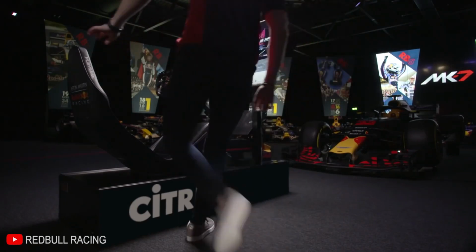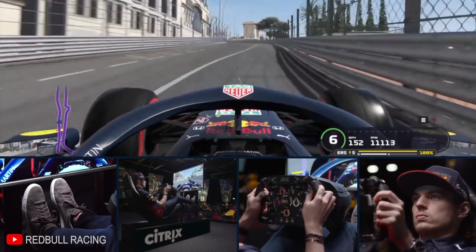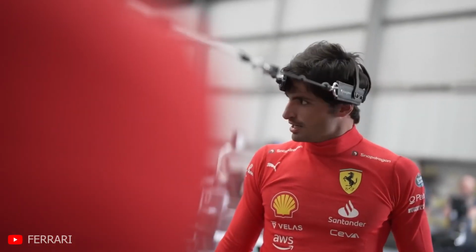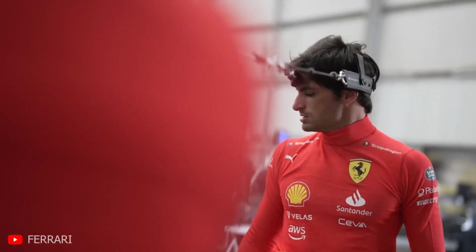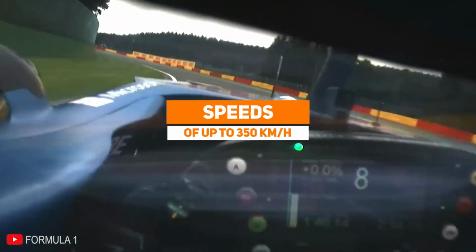To develop this skill, drivers use simulators that mimic the conditions of an actual F1 race, allowing them to practice their driving skills in a controlled environment. It takes years of training, practice, and experience to develop the lightning-fast reflexes and hand-eye coordination needed to navigate an F1 car around the track. But for those who have what it takes, the thrill of racing at speeds of up to 350 km per hour is a feeling like no other.